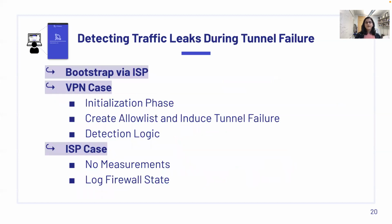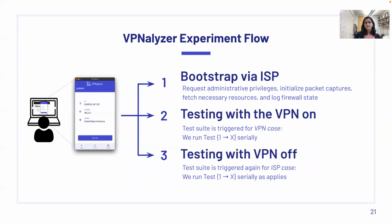Now, finally, going back to the phases, once the test using the VPN is done, we ask the user to turn off the VPN and run the test suite again. In this test, that would just mean logging the firewall state. Now, this is the generalized workflow for an experiment. When the user starts a test, we first do all the bootstrapping via the ISP, and then we ask the user to turn on the VPN, which would run the whole test suite of the measurements sequentially. And then we notify the user to turn off the VPN, which would then run all the relevant measurements again on the ISP connection.